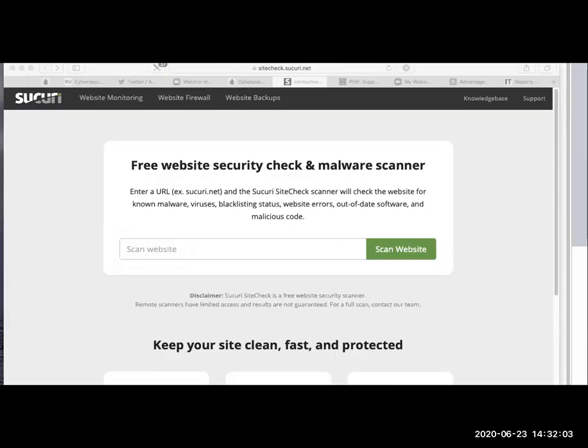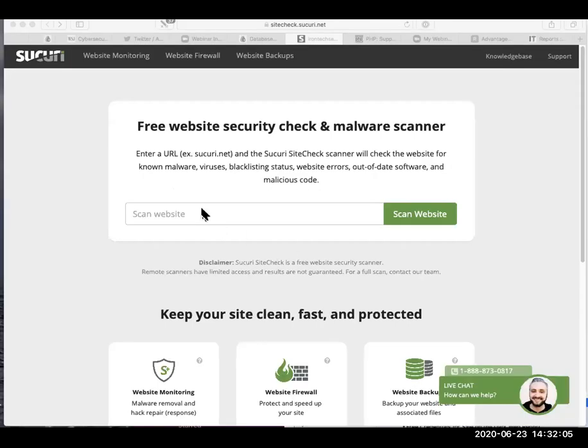So the first thing I'm going to do, and this is a free scan. This particular company, one of their specialties is to monitor websites. A good dedicated WordPress hosting company will also do a lot of this stuff, and I think that's more than adequate, but we're going to use their free tool here.